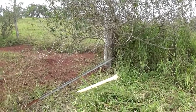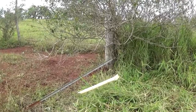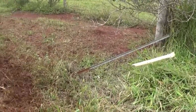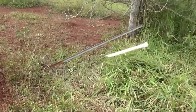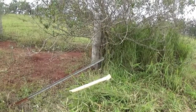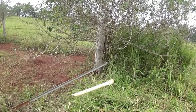Luckily, they only got into a couple of bales and they were only old ones. But here's the problem here. This old gateway, they've obviously undone it on me. The buggers. Anyway, we'll fix it all up and that'll solve that problem, I hope.